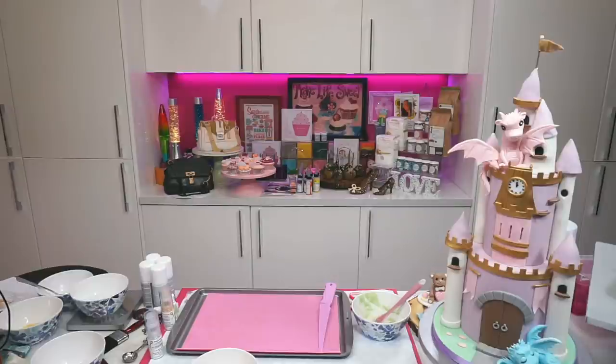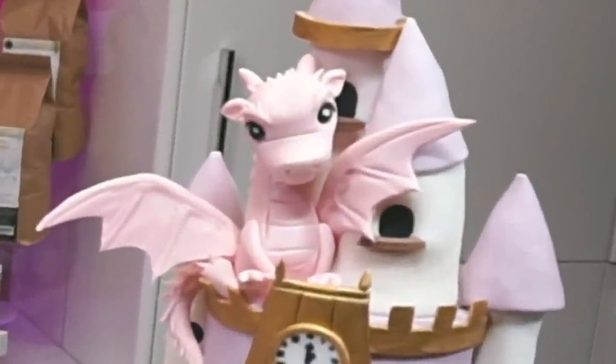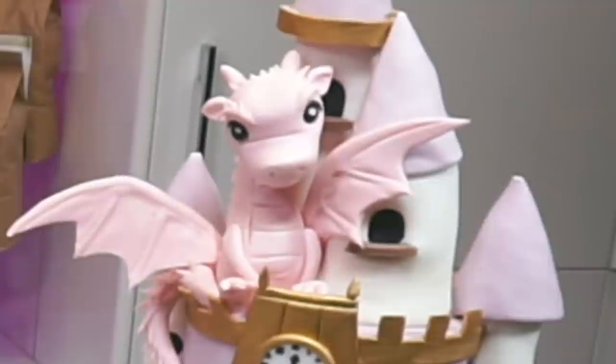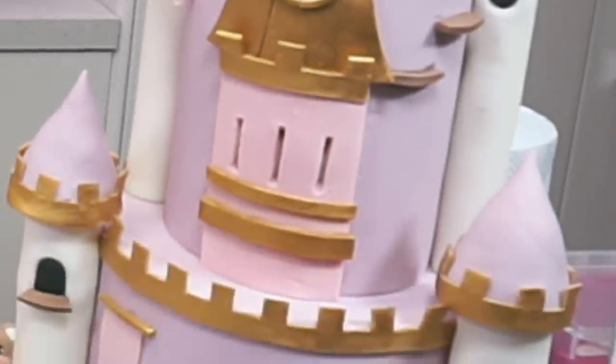Well, since Cicely's currently off screen and the request earlier was to look at this closer... There you go. Bit blurry. Oh, yeah. There's the dragon cake in all its glory. With a cute little topper up here. We've got pink back on the board now.